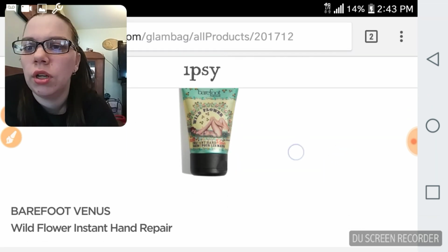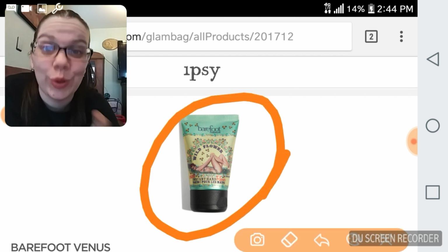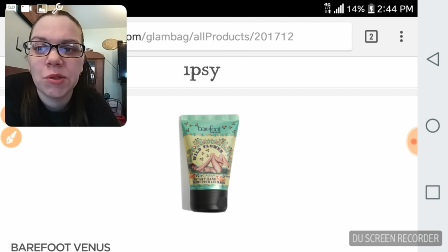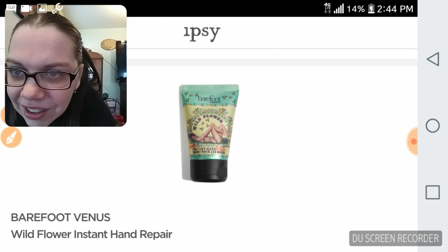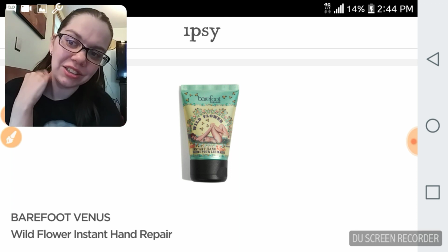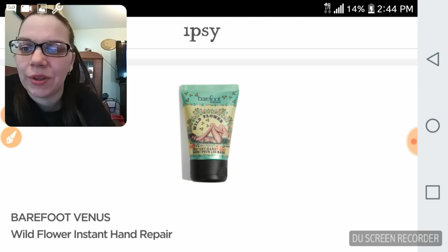Now, I gotta say, I love this packaging. I mean, look, that is so cool. I'm not super into hand creams, but I'd almost get it just to have that packaging. It's really cute. I think she's semi-naked on there or something like that. Yeah, Barefoot Venus Wildflower Instant Hand Repair.